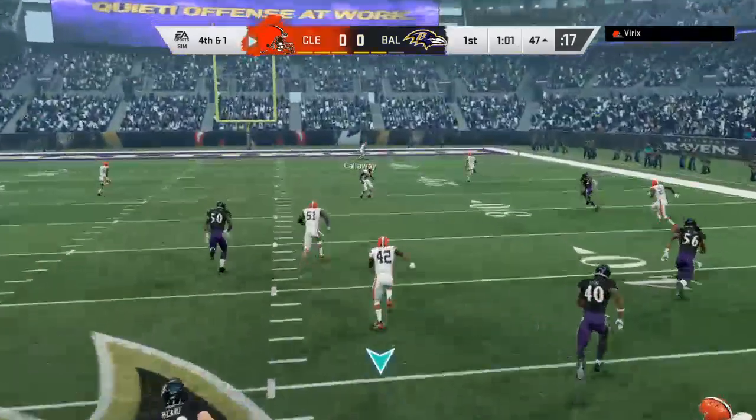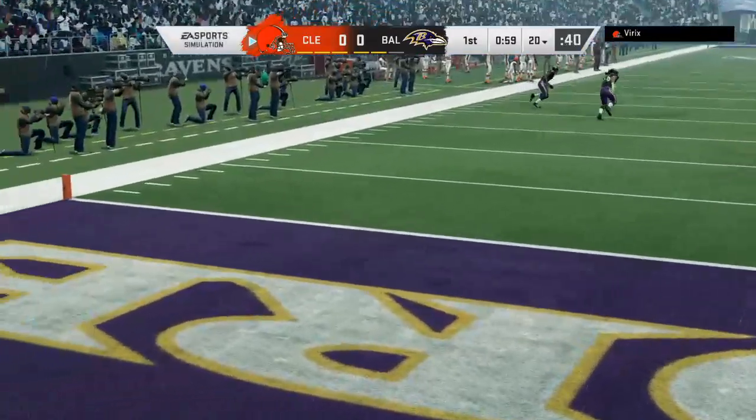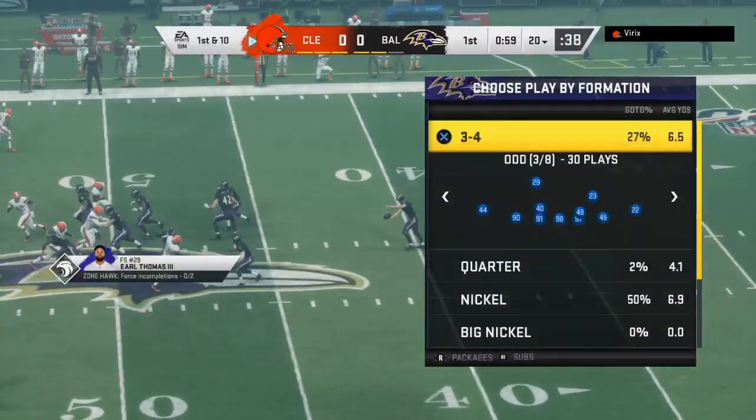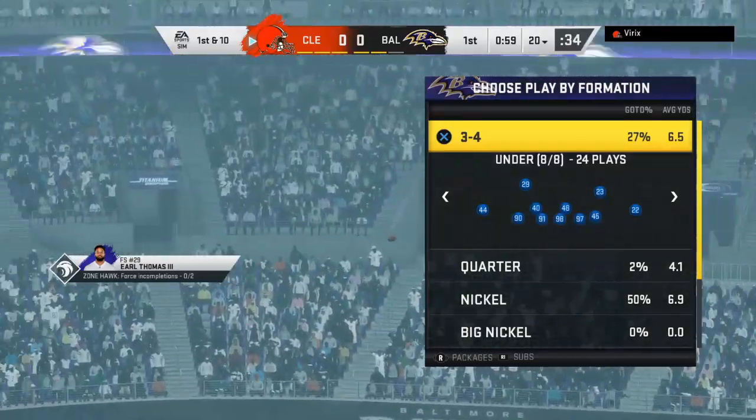On his first punt, and this is a good kick as well. And a little too much mustard on that one. It hits a couple yards into the end zone. A missed opportunity there maybe to pin him back.